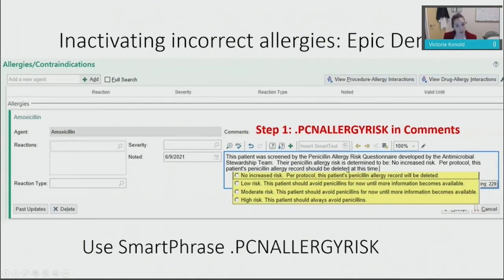And so that's something that we also need you to do so that it is removed from that bar that I showed you earlier. Because otherwise, if it stays in the bar, people are going to continue to think that that allergy is true or correct, but we want to remove it.